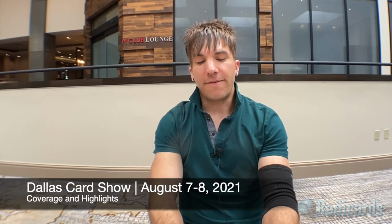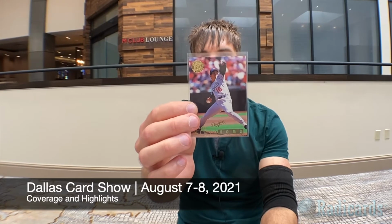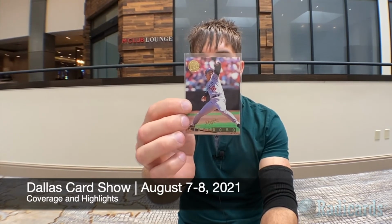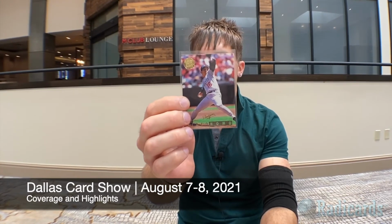This is a 1995 Ultra Gold Medallion Hideo Nomo rookie card. Now this was released in a set of gold medallions that featured rookie cards. So he wasn't in the packs, Hideo Nomo. You could only get this through the redemption set. So when I saw this, I was like, oh, I think I'll get that. I haven't seen this card in the wild ever. So I was glad to get that.